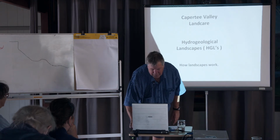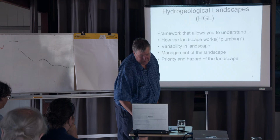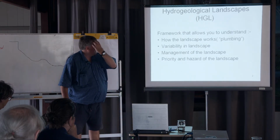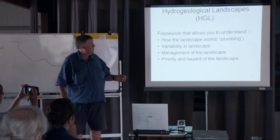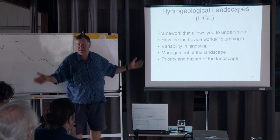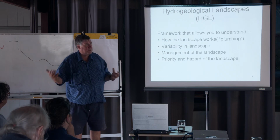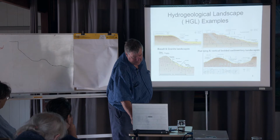So this is the stuff we find interesting. Capertee Valley, how do landscapes work? We've got this hydrological landscape framework that allows us to see what the plumbing of the landscape is, how things work. Talking about the variability in a landscape, how things vary, what you can actually do once you understand what's going on, and then what the priority and hazard of that landscape is.